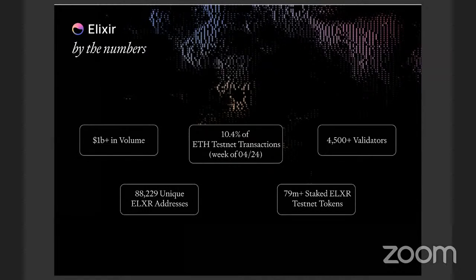We have some pretty cool metrics here. The 4,500 validators is out of date as well; we have a little over 13,000. We have over 88,000 unique Elixir token holder addresses, so you can go check that out on Gorilli. A lot of people actually stake those into the staking contract, and we have the full analytics, which we're happy to share as well. Much of that is staked, which you can see in the bottom right.